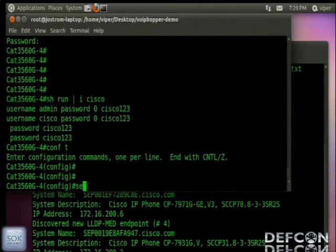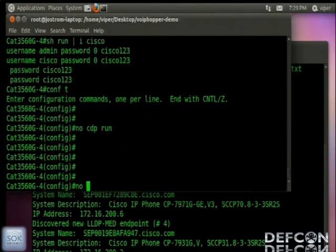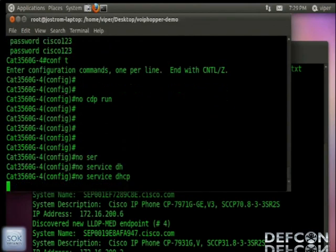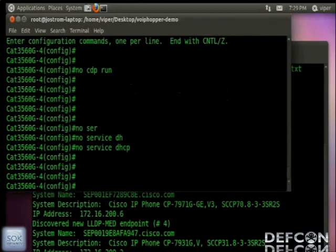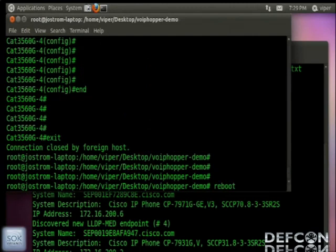Okay, let's turn off CDP. And let's turn off DHCP. We're going to make this fun. And now let's reboot the laptop. So now we're going to do exactly what we saw in the hotel network.